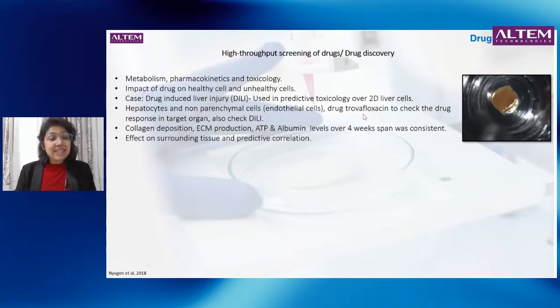So this case is where they're trying to do drug-induced liver injury tests, where you're trying to do a predictive toxicology model. So if you say, for example, you have a specific model, that is say, I want a liver model to be created, they try to print the liver model. They will check the collagen deposition, the ECM production, the ATP levels, the albumin levels in a span of 4 weeks. And now they will try to create a testing platform, that is this liver, to easily allow them to check what could be the prediction.